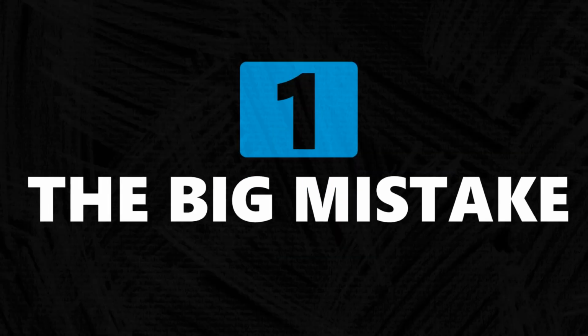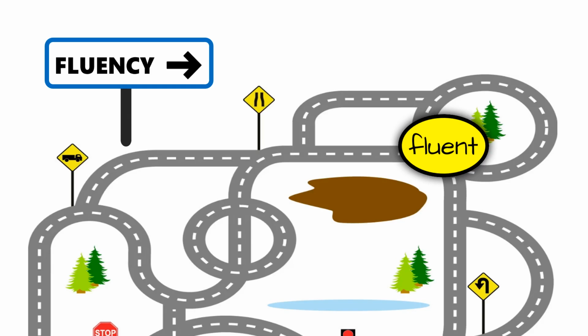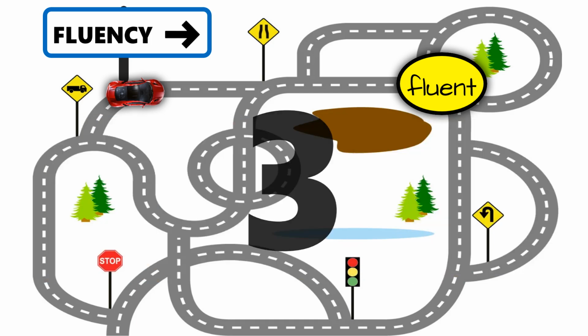So let's start by looking at that big mistake so you can save an insane amount of time and improve your English faster. Imagine that to become fluent, you have to go from here to here. I mean, that sounds pretty easy, right? But the mistake everyone makes is thinking that reaching full fluency looks something like this.